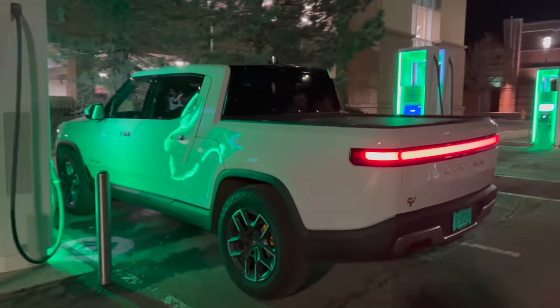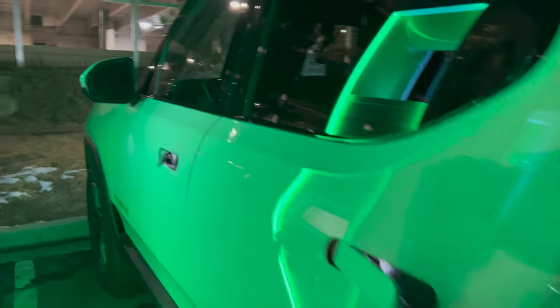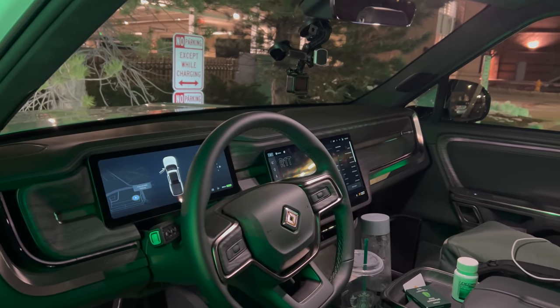By the way, I have the tire pressure set to 48 PSI factory. The fans just kicked on the Rivian to probably cool down the battery pack a little bit after that deep charge. Let's jump in and see if we can make it over the beautiful hills.